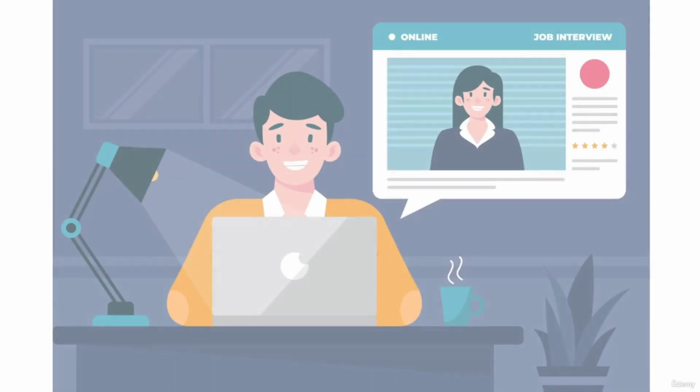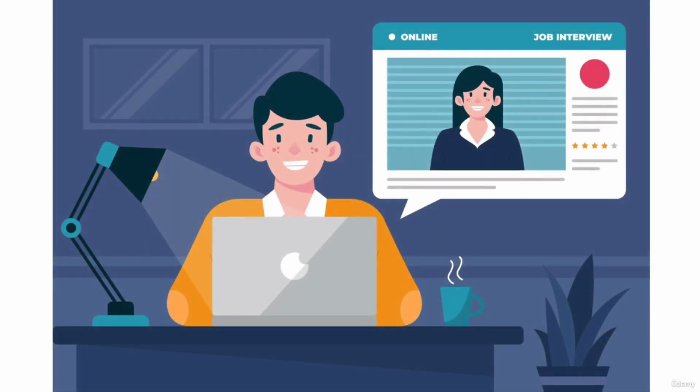Lastly, technology plays a significant role in modern recruitment and selection. Applicant tracking systems help manage applications efficiently, while AI-driven tools can assist in screening resumes and even conducting initial interviews.